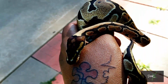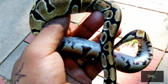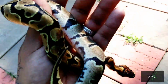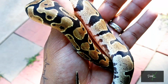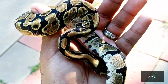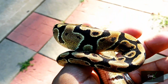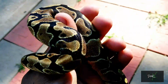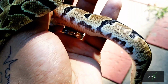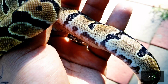The almost pastel-like trademark faded blushing on the head and a circle pattern on top of his head. It's another beautiful mark on him, and his patterns are very wicked looking. The alien heads are there, but they're just much more random and blown out and just freaked out, wicked looking patterns on these guys. They just look amazing. And like I said, what he's going to look like in the future when he's an adult is nothing like what he's going to look like now.